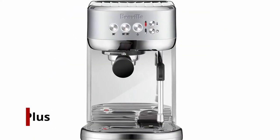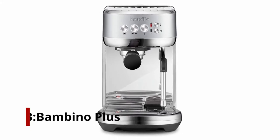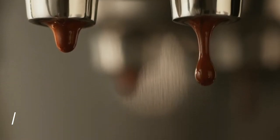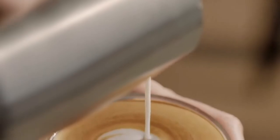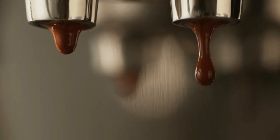On number 3, Bambino Plus. The Breville Bambino Plus is an excellent automatic espresso machine for those who want to recreate the classic espresso experience. 2 dual wall filter baskets for pre-ground coffee beans, a trimming tool, tamper, and a milk jug to use with the attached steam wand are included. Choose from a single or double espresso with steamy, frothy, or very frothy milk. This machine produced espresso that was powerful but not overpowering in our tests.